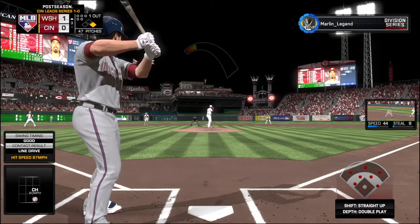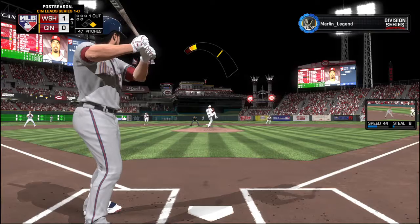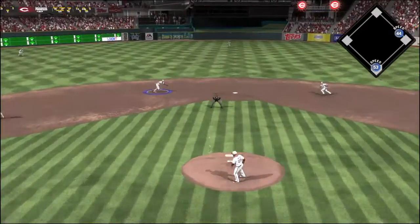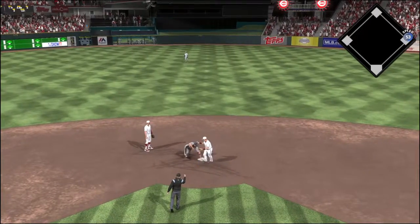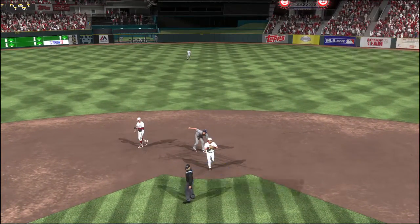Digging in for his second at-bat, Anthony Rendon. 1 in, 1 out, and 1 on here in the inning. Hit hard up the middle. Throw to second is in time, and that's a fantastic play.